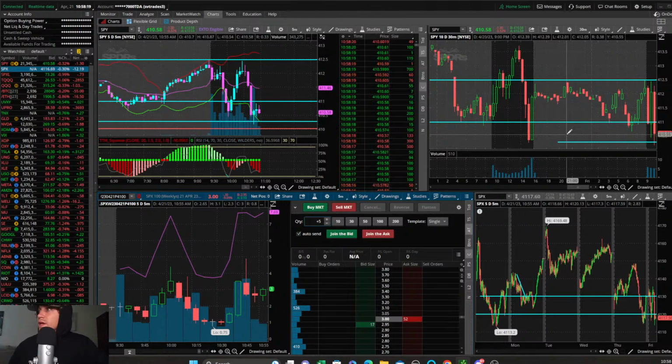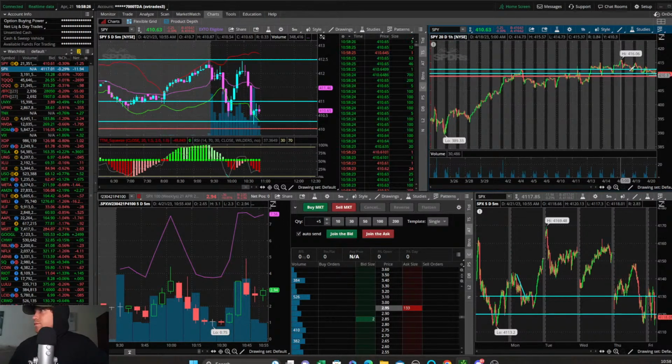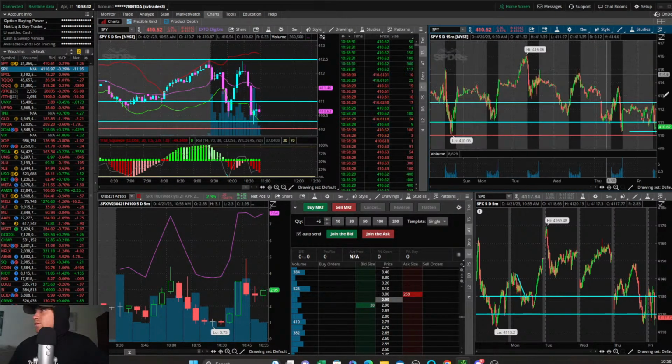We are chopping, which I hate to see, but the 30-minute chart looks pretty bad, to be honest. 1 hour kind of looks bad. 15-minute.